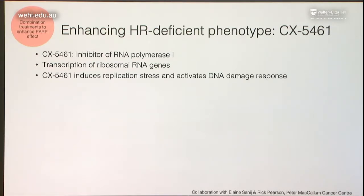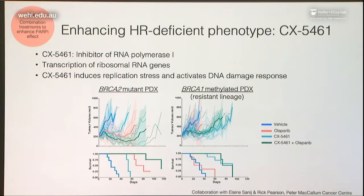We've tested this drug in 2 of our HRD models, and here on the left, I'm showing a BRCA2 mutant model, where we see some response to single-agent olaparib, PARP inhibitor. But we also see a combinatorial effect of olaparib and CX-5461 combination. And on the right, I'm showing a resistant olaparib lineage of BRCA1 methylated PDX. And here, we can see single-agent activity of CX-5461. And this is potentially important for the cases where there are inherent mechanisms of PARPi resistance in the patients.